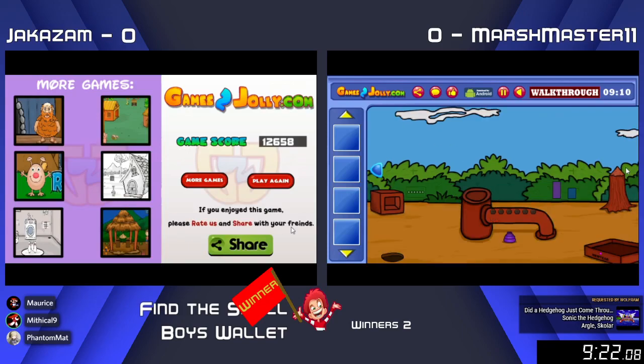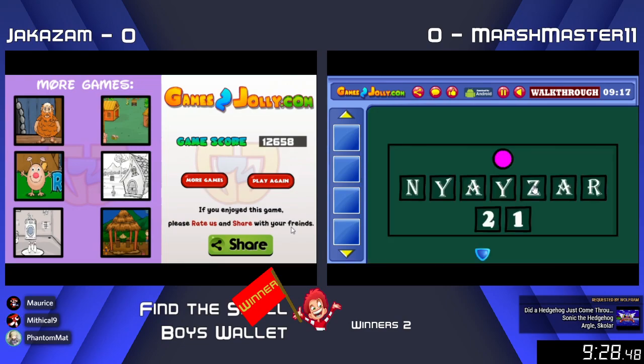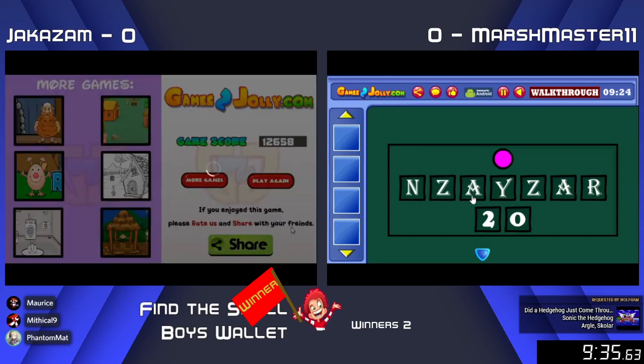MarshMaster is missing 2 gems. And it all stems from this New Year puzzle. He hasn't figured it out yet. Nope. That's a 0. I need to fix that paste bin.